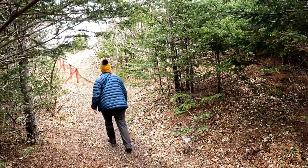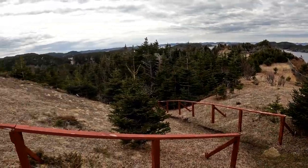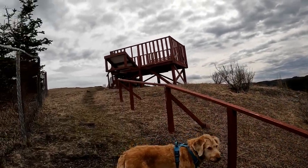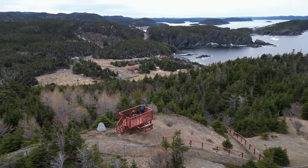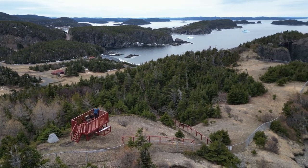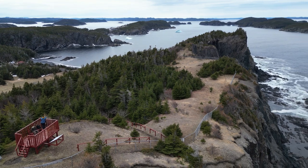All right, we're just about to the top. I'm not gonna give away the view quite yet because the lookout is right there. And then it's time to start counting icebergs. So this is definitely the spot to come see icebergs. We did end up counting exactly 10 icebergs. And I'm sure there's more that are blocked that we can't see.